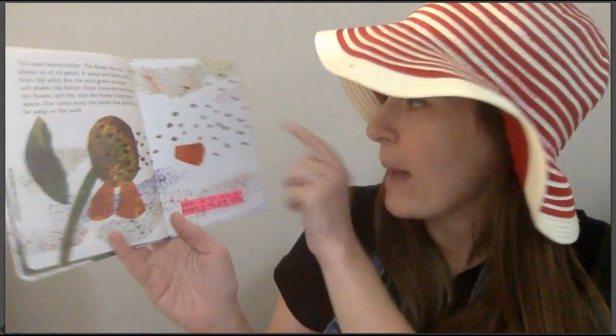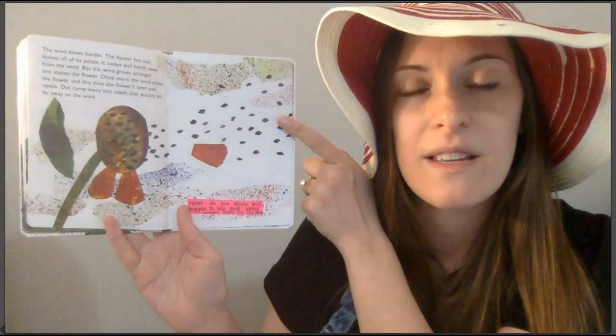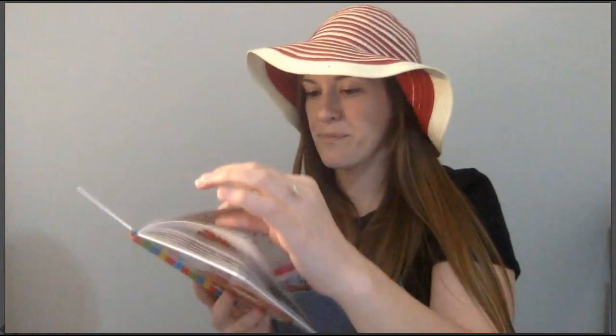Kipsters, what do you think will happen to the seeds that are being blown away by the wind? Ooh, maybe. Let's find out. That was the last page. We can't find out. Maybe those seeds will land in the soil just like the tiny seed did and grow into a new flower.